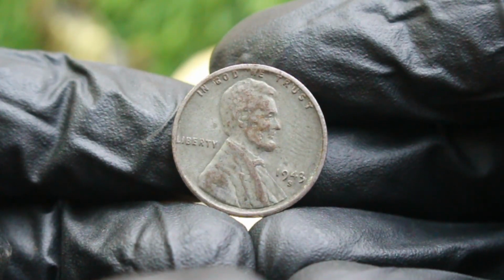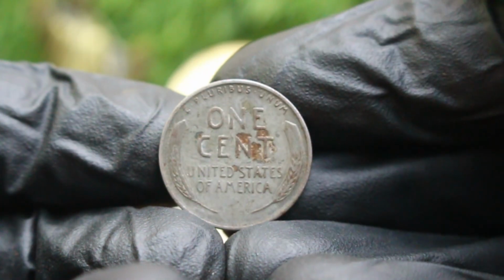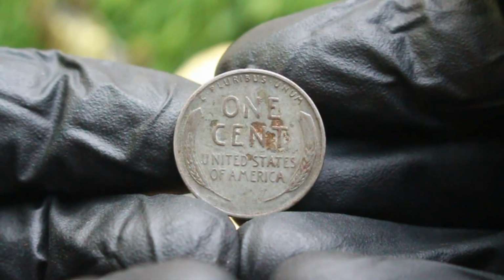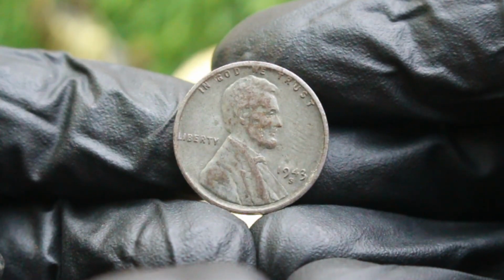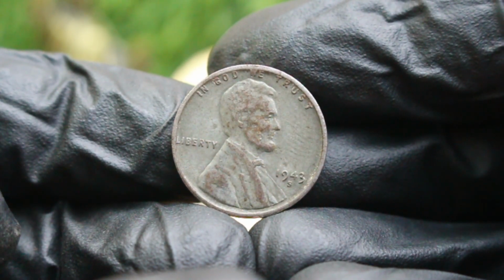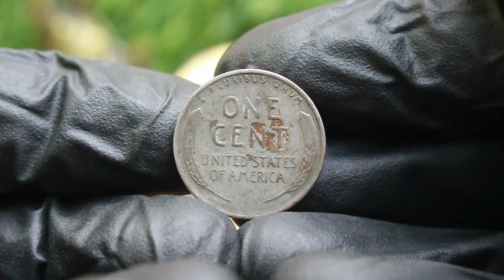The design of the 1943 steel penny remained consistent with the traditional Lincoln wheat penny. The obverse displays the iconic profile of Abraham Lincoln, designed by Victor David Brenner, featuring inscriptions such as "In God We Trust," "Liberty," and the year 1943. The reverse shows two wheat ears framing the denomination 1 cent, and United States of America with E Pluribus Unum inscribed above. The use of steel instead of copper did not alter the design, but it significantly changed the coin's look and durability.